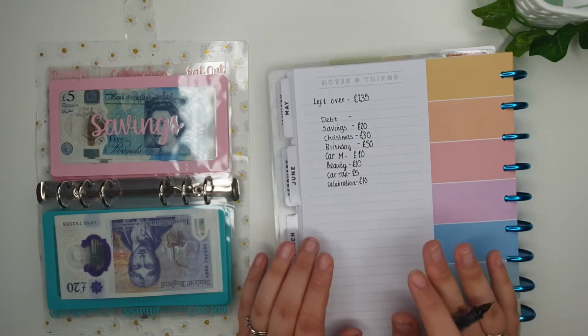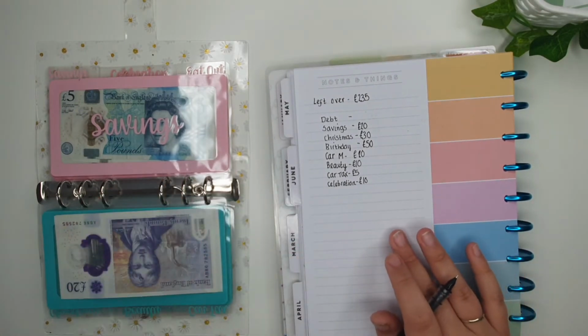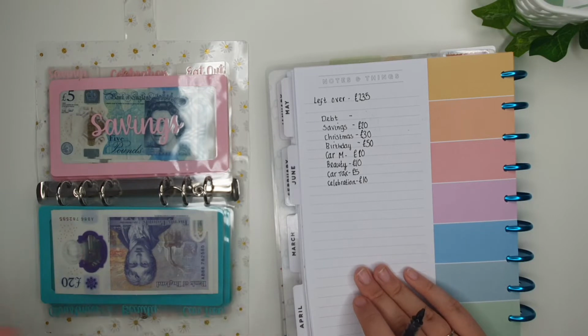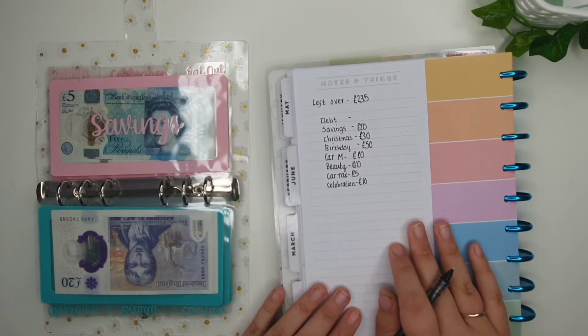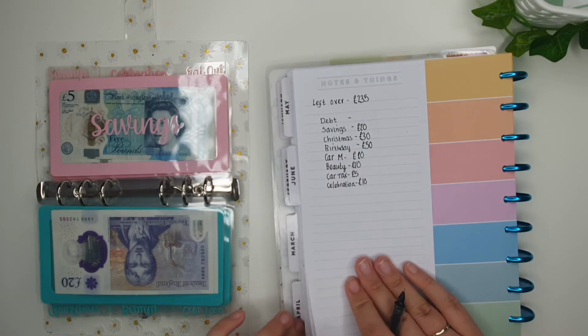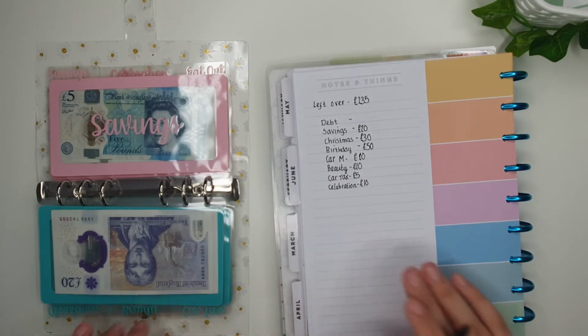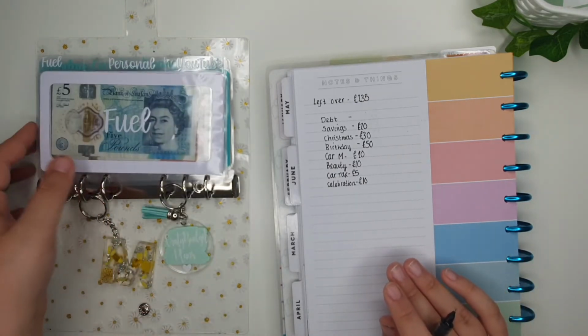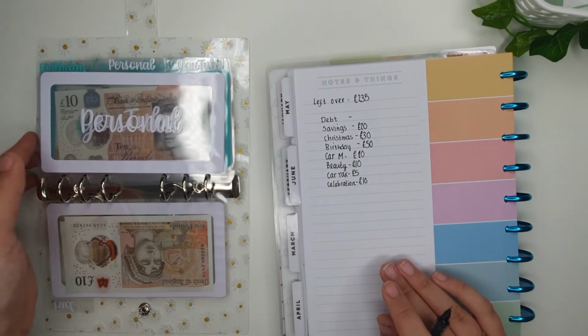Some of the bigger things we do save for, and some of the little things we don't. We just take it out of our monthly expenses as part of our spending rather than through saving. So yeah, and I've actually got quite a lot of money left from my birthday as well. I just haven't spent it because I don't know what to get. I feel like at the minute I have everything I want, so rather than spending it for the sake of it, I've just left it right now.